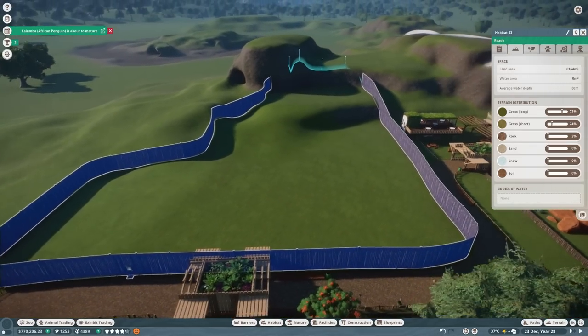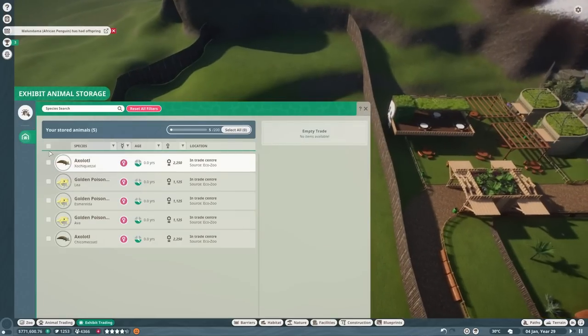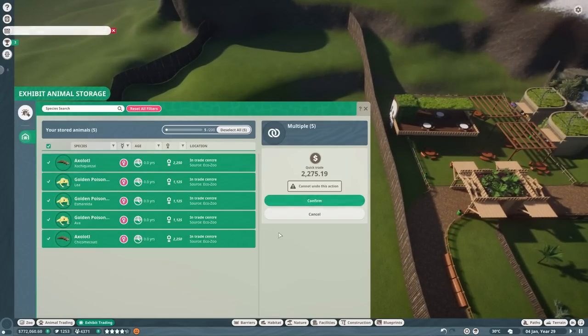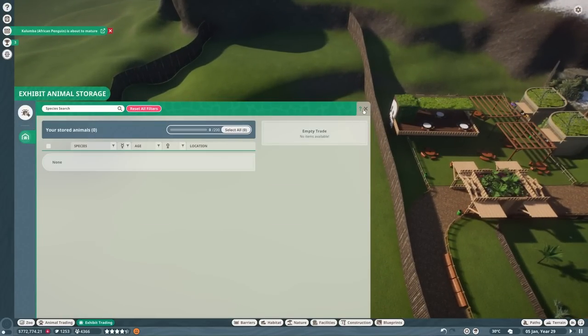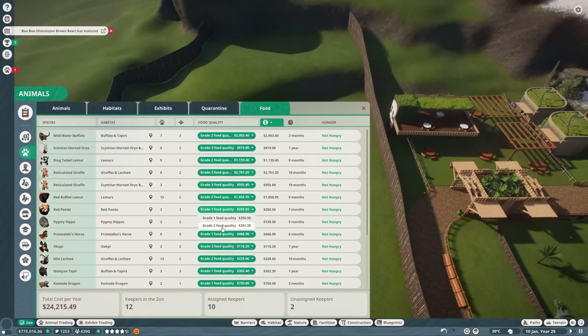Okay, that's quite a big habitat we've made for them. It's 6,000 square meters, but it does need to be big. We've also got a few exhibit animals, which we're just going to quick trade out of the zoo. And I'm going to make sure that all of our animals are on the top food quality that they can be on. Because some of them have gone from grade one to grade three because we didn't update it. So I just want to make sure that any vet research is being applied and everyone's on the highest food quality that they could be on.